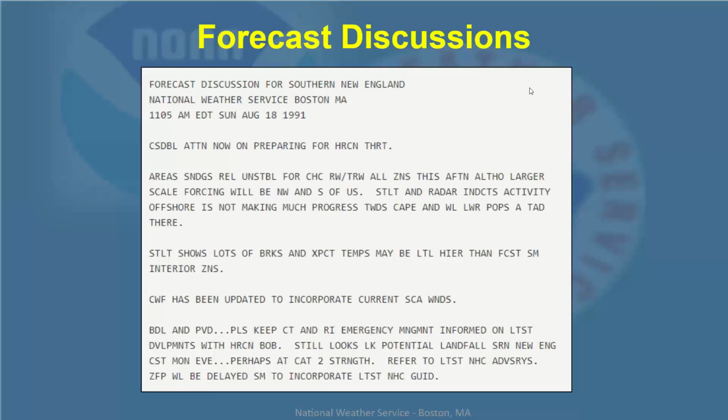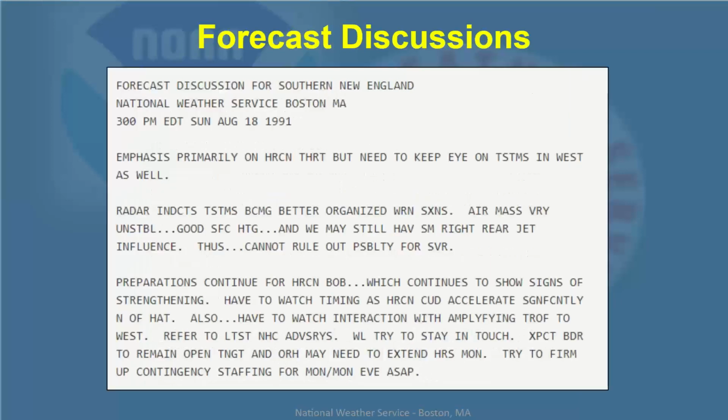But again, this is 11 a.m. on Sunday, just 24 hours ahead of the system. And Bob continues in the afternoon, in that last paragraph, really urging preparations continue, showing signs of strengthening. Have to watch the timing as the hurricane could accelerate significantly north of Hatteras. Also have to watch the interaction with the amplifying trough to the west.